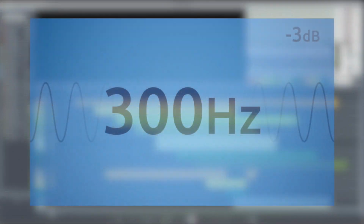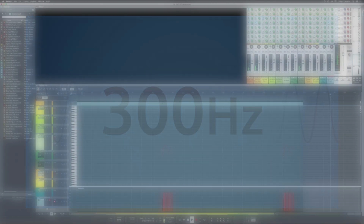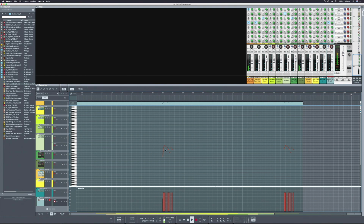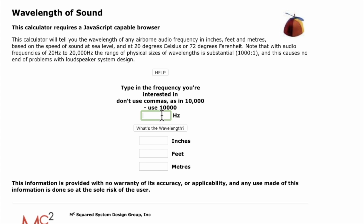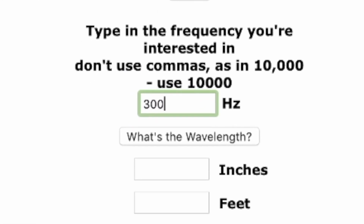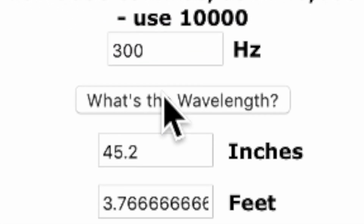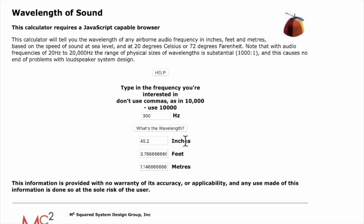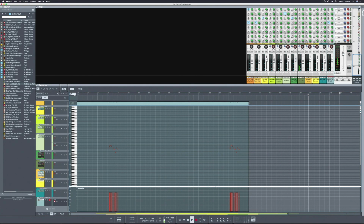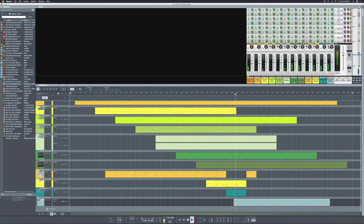Let's consider a 300 Hz wave. Now keep in mind that most of the pitches that I'm hitting while talking to you are way below 300 Hz. Alright, so this website ought to give us a good estimate. Let's go ahead and put in 300. 45 inches? Almost 4 feet? That means that we would need wedges about a foot deep to properly absorb all of that.